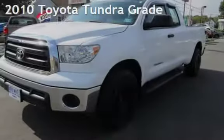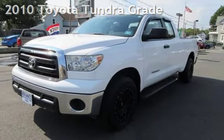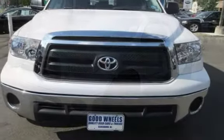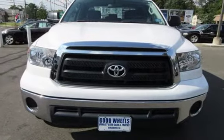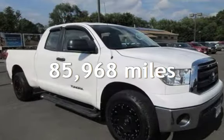Check out this pre-owned 2010 Toyota Tundra Grade. This four-door truck has a six-cylinder, 4.0-liter V6 engine, with rear-wheel drive, and an automatic transmission. This Toyota has less than 86,000 miles on the odometer.